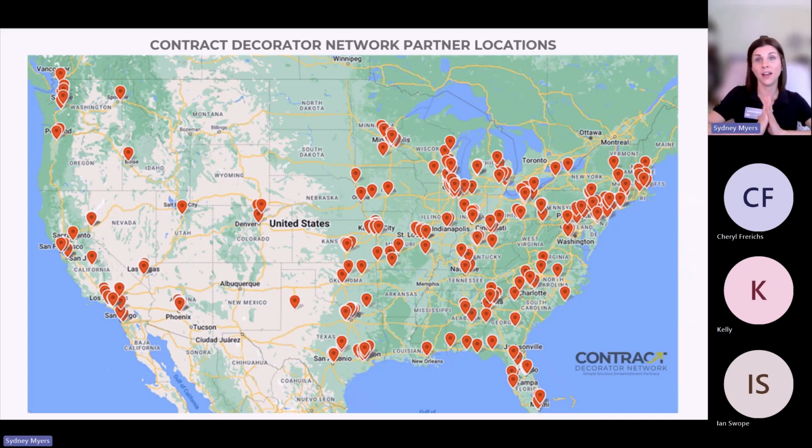And then this is a snapshot of our actual network. And so these are all of our decorators that are in our network. So it's a nice little spacing. So maybe if you're in one part of the country, but you have a customer that's in another part of the country, you can order things to the decorator in that part of the country. And so it's a shorter ship time, less shipping fees as well.